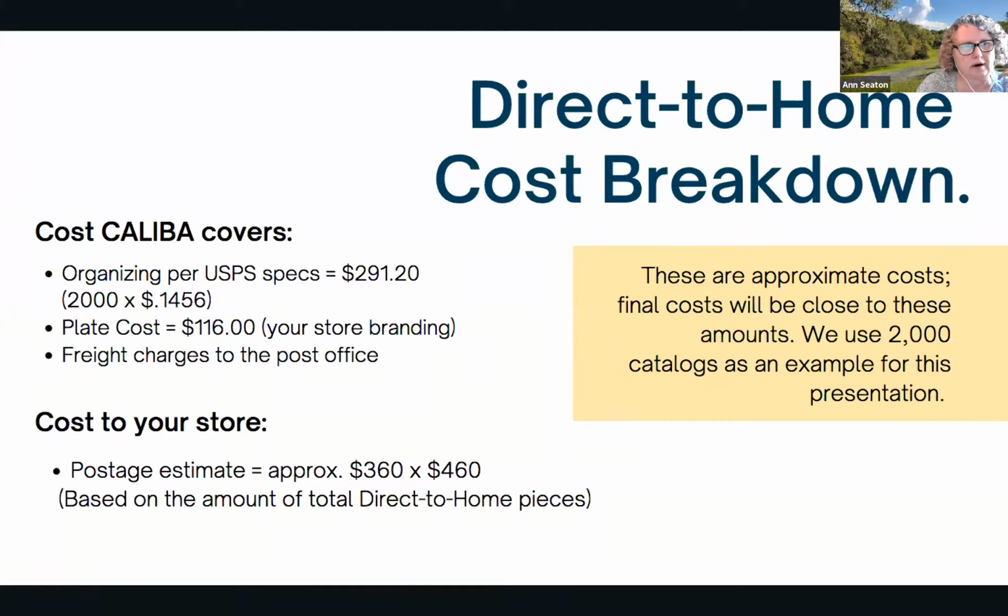Caliba is going to, especially because this is a new program and we want to make it affordable for bookstores and see if it works for us this time around, at least, and maybe even going forward, cover the cost of the handling to get it ready, for Emily to get it ready at the printers, to send it to the post offices the way it needs to be sent.